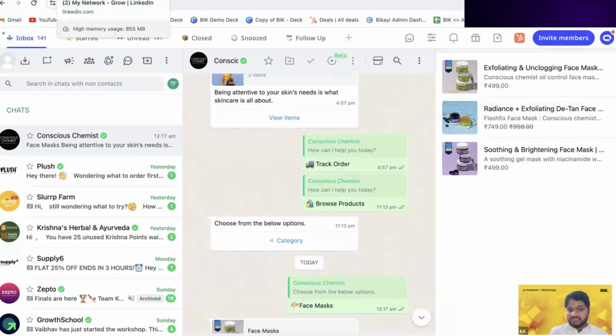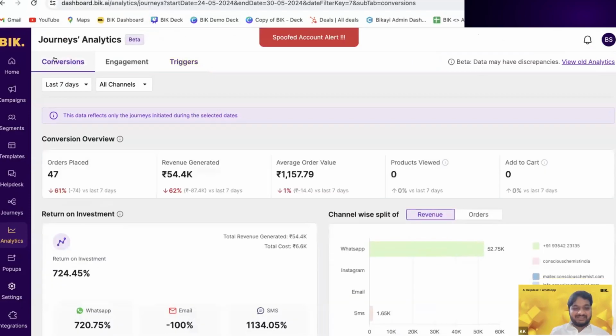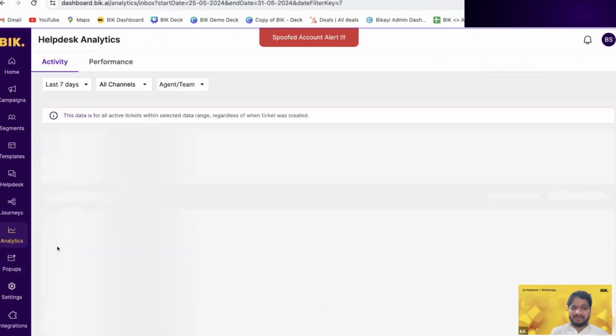That means I need to change my content here, since I have very deep insights about my node level analytics and my journey level analytics. So I can accordingly make my changes here. And then all the rest of the analytics will be available for the journeys and automations that I will be setting up.